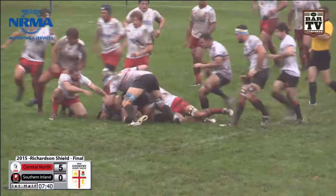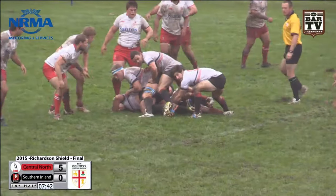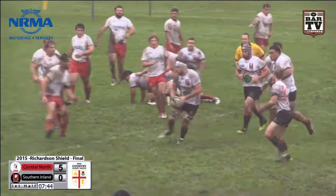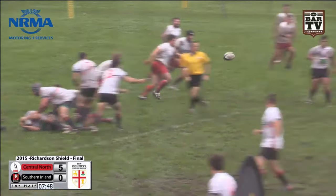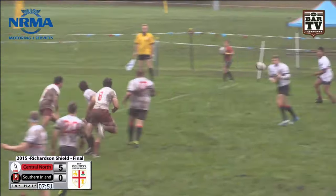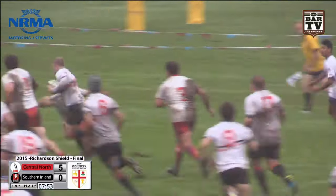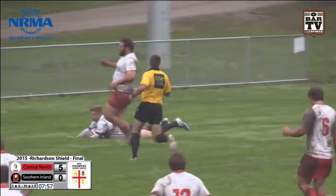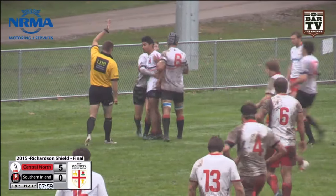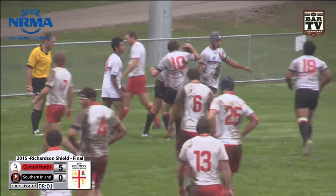Kernigan with it. Ball coming out. Forwards are going to have to get around, and they do. Nice effort. They go back to the right. There's trouble here. Inside he goes. He's going to go all the way. The inside centre, Kernigan. Nice try there to Southern Inland.